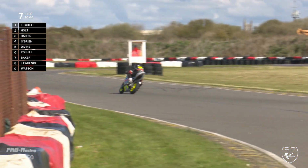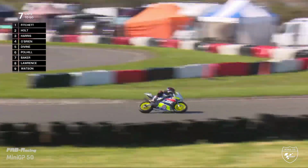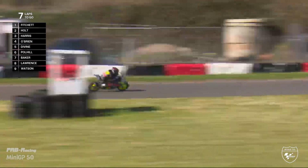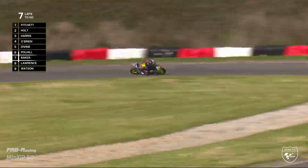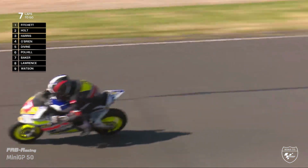This is an incredible pace. That is absolutely phenomenal. Another 3/10 faster. He is streaking away, 1.2 seconds to the gap. Luke FITCHETT in his absolute element at the moment. He is flying along in the lead. Another lap record, and he's just going to keep getting faster and faster.